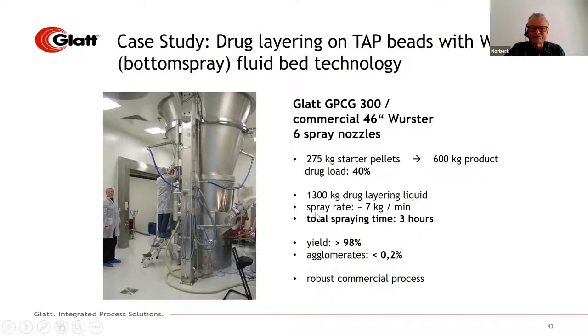It's a big container. But as we work with a spray rate of 7 kilograms per minute, this total process is not taking longer than 3 hours. So this is really, really fast. In the commercial process, they have always a yield higher than 98% and they have no agglomerates. So it's a real robust commercial process.